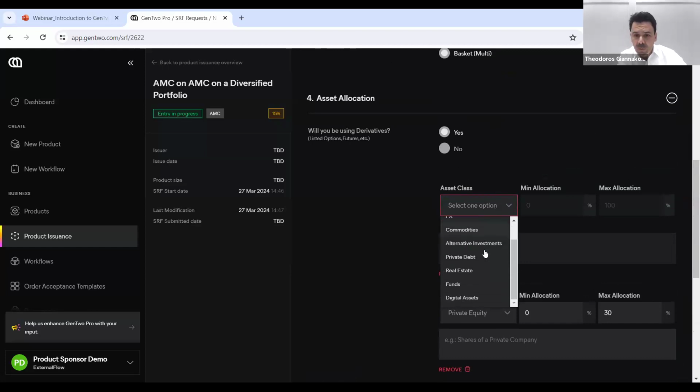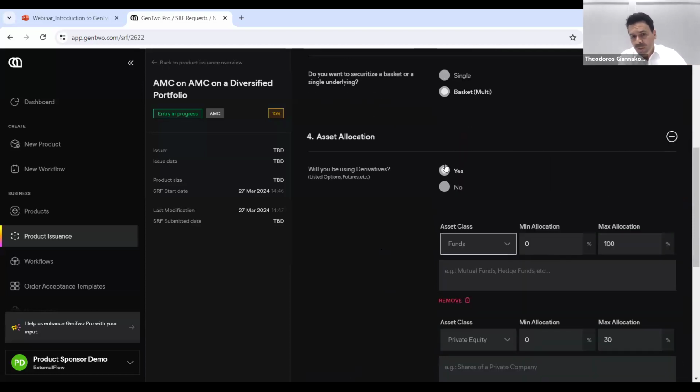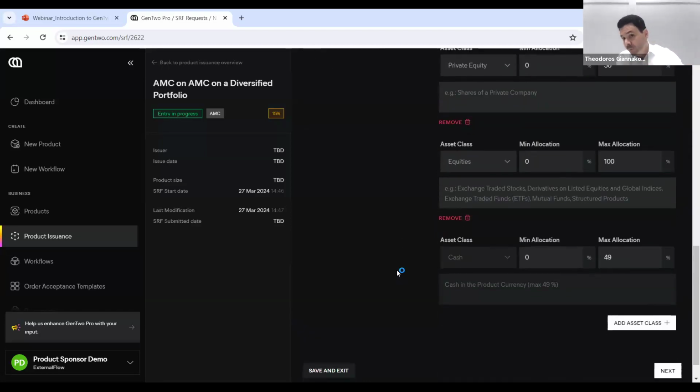we will have, for example, funds inside, which is something that is very popular nowadays for a number of reasons. Actually, we analyzed that in the previous webinar. Now, once we are happy with the allocations, and by the way, this is what the platform offers automatically. Of course, in the later stage, we can also be more specific, or there is a niche asset or an asset class that is not covered here. We can always add it, right, on the term sheet if required, but this is already quite elaborate.